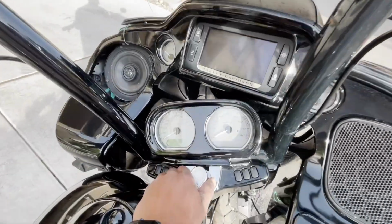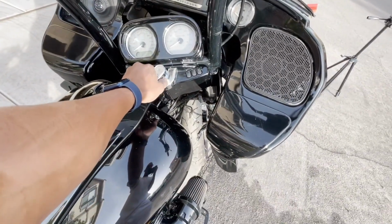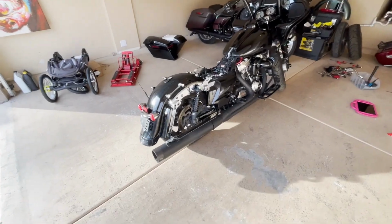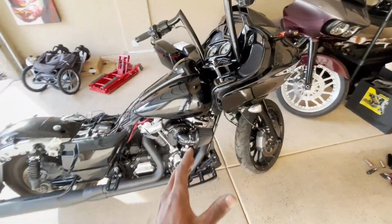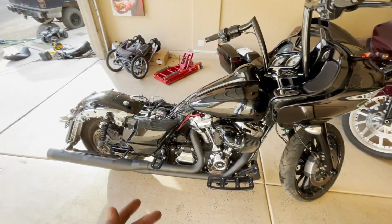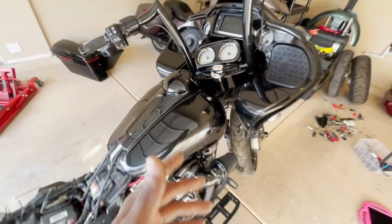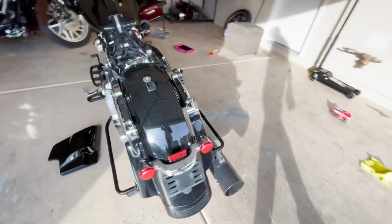This one might have a key fob that we don't have, so we've got to get the pin for it. At least that's what I'm thinking. All right, so this is the first time we have to deal with this. This bike has a key fob security system to it. We don't have the key fob, man, so we have to go to Harley and get a key fob made for it. So that's going to be a task in itself.